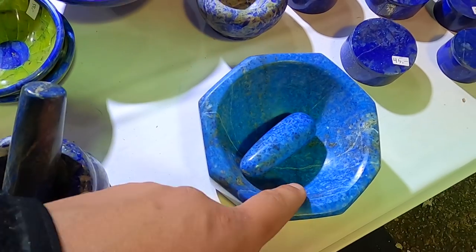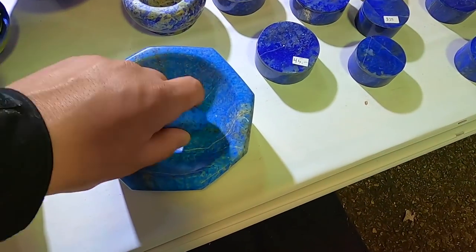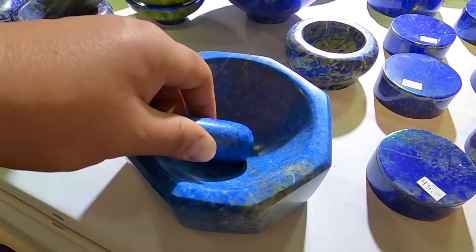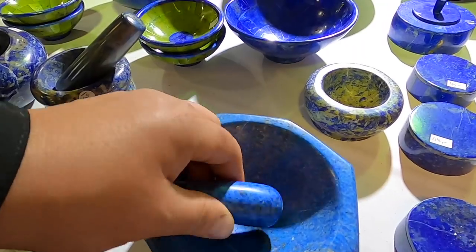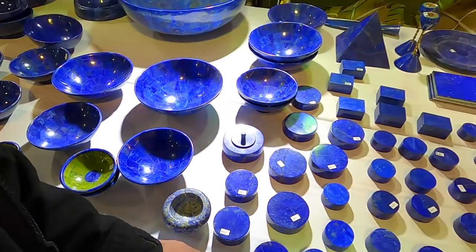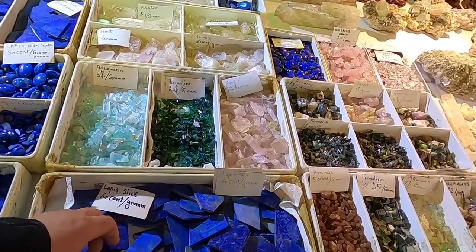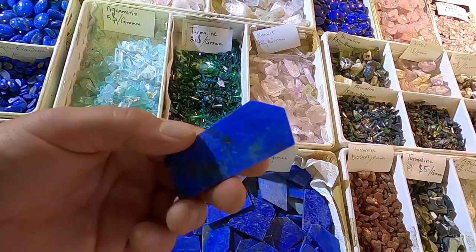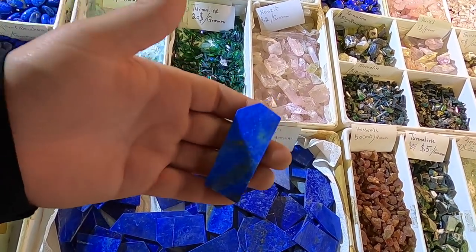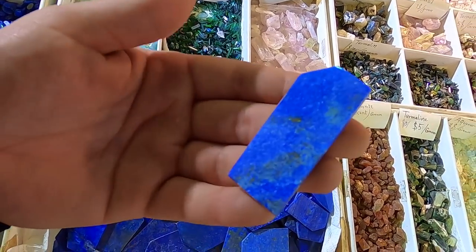Gotta love the denim stuff. So Matatea Mateo. For your curandera goodness. Probably don't make tortillas with this, do you? I don't know. I'm Mexican and I do not eat enough Mexican food. 60 cents a gram. It's gotta be pushing 20 grams on that one.